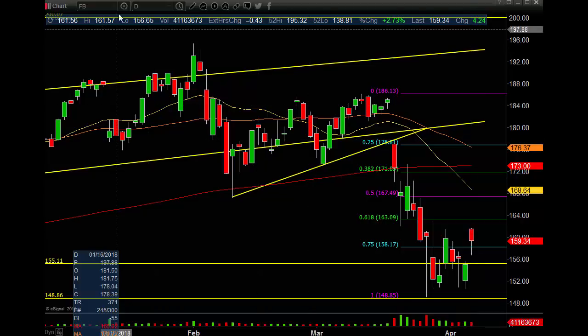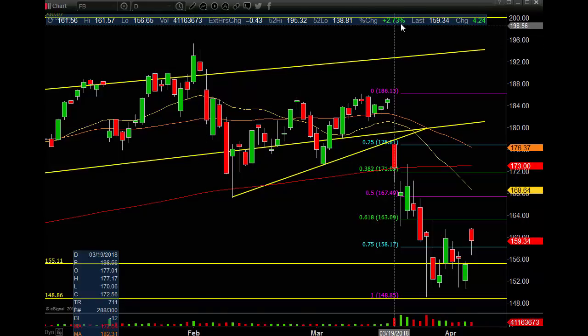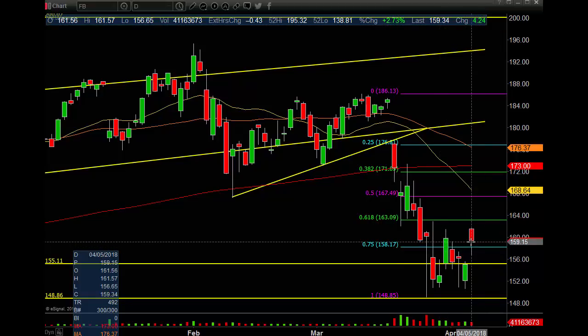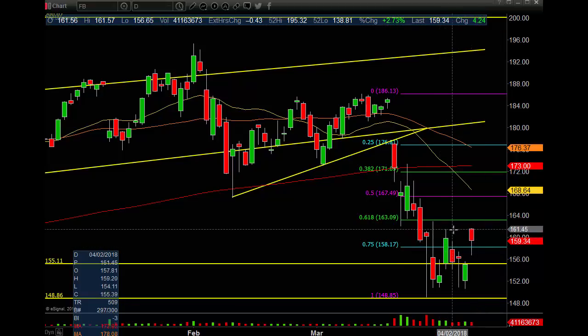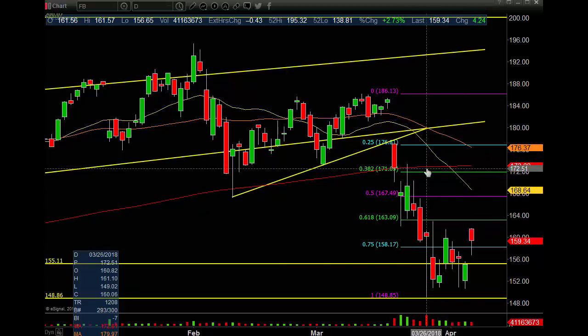All right, so Facebook daily chart, 41 million on the day, 2.73% up, or $4.24 green. Had a nice push up, guys, right into this key area here around 161.36 and right back down. Still up a couple bucks, but still not out of the woods yet.